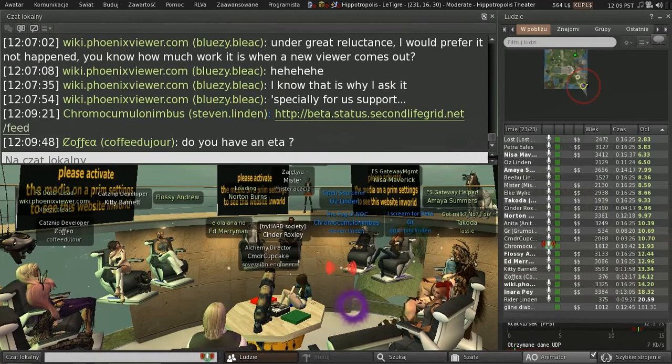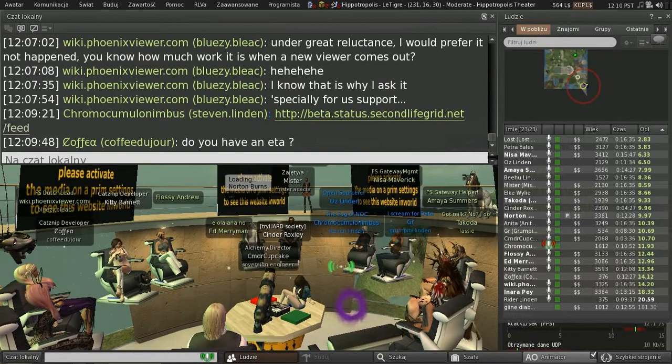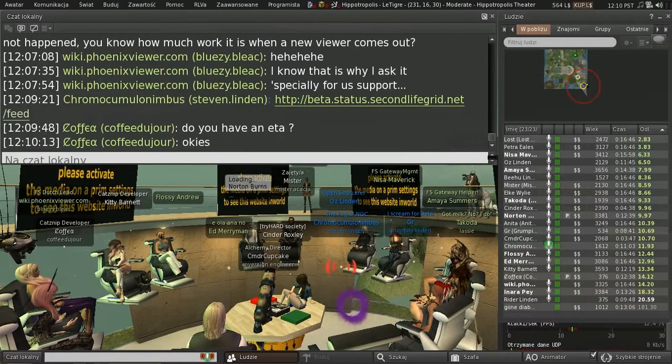I don't have an ETA right now. I just sent a dump of the database information off to the hosting provider so they can load it onto their staging. And then once I know how that has gone, I'll be able to report back with an ETA later. I'm hoping we can do it sometime like middle of April, if not before.